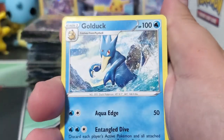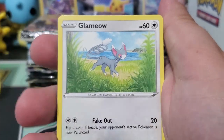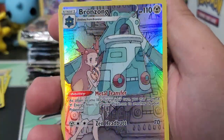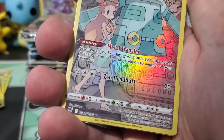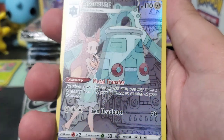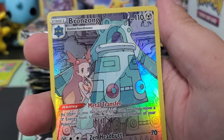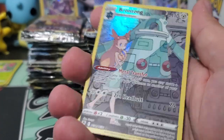We've got Dark Energy on the docket. We've got Gold Duck, Grant, Alan Grant. We got Glimmeow. We got Poochyena, Swinub, Quillfish, Petite Lil. Ooh, we've got a beautiful, beautiful character rare, Bronzong. This is actually done by Hataya. I heard that wrong. I have, what, Brondong? No, I had a T. Bronze Dong. Oh, okay. I was like, what is she talking about?